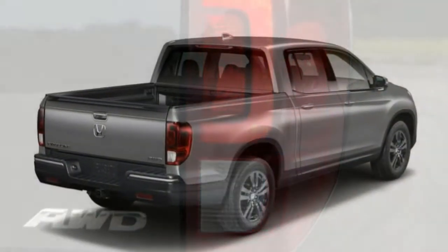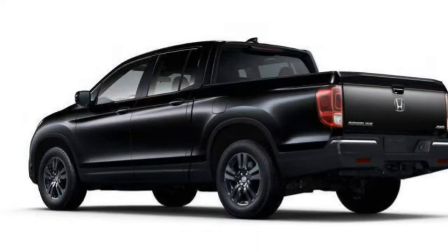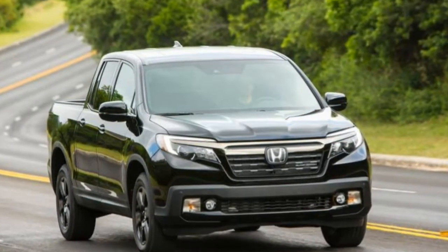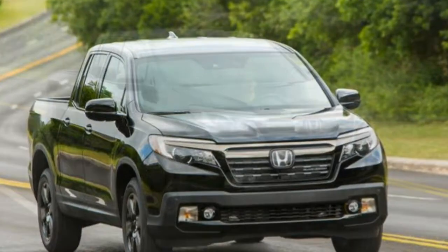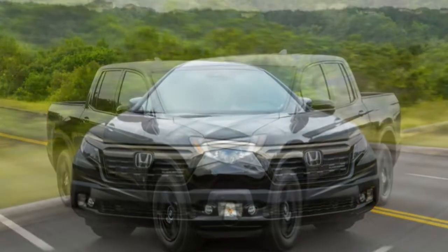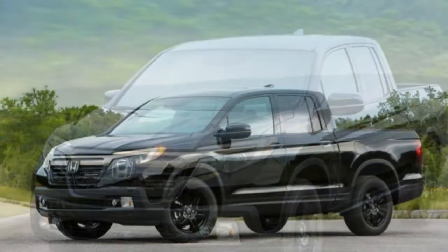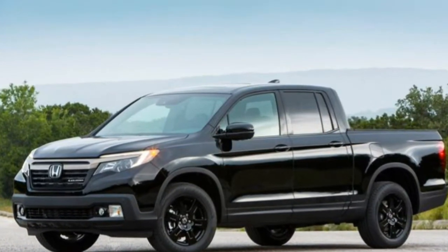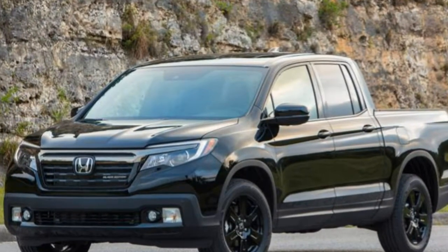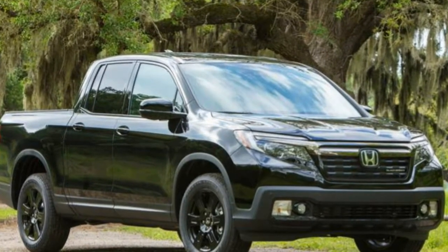The 2018 Honda Ridgeline is a four-door crew cab mid-size pickup that is offered in 6 trim levels: RT, Sport, RTL, RTL-E, and the Black Edition. The RT is offered with front-wheel drive only, whilst the Sport and RTL are offered with front or all-wheel drive. The RTL-E and Black Edition are AWD only. All include a 3.5-liter V6 engine, 280 horsepower, 262 pound-feet of torque, and a 6-speed automatic transmission.